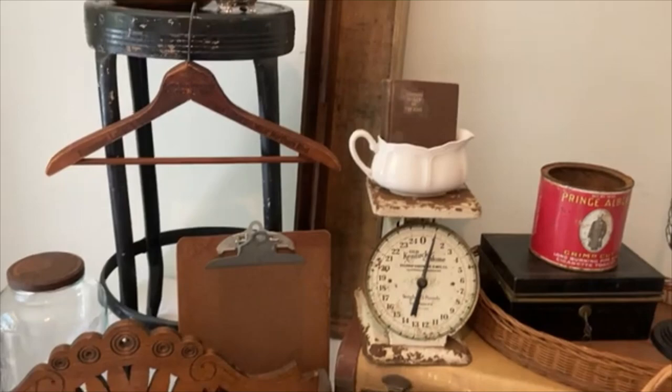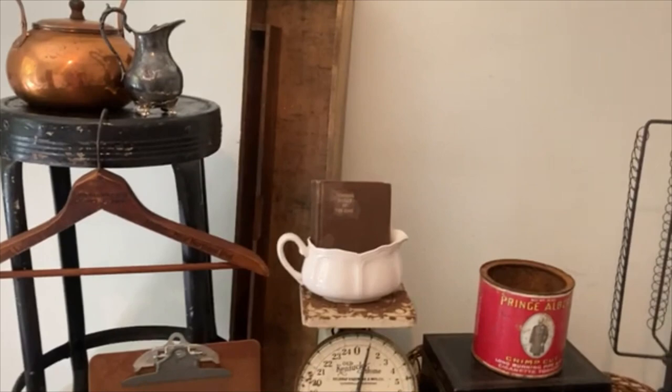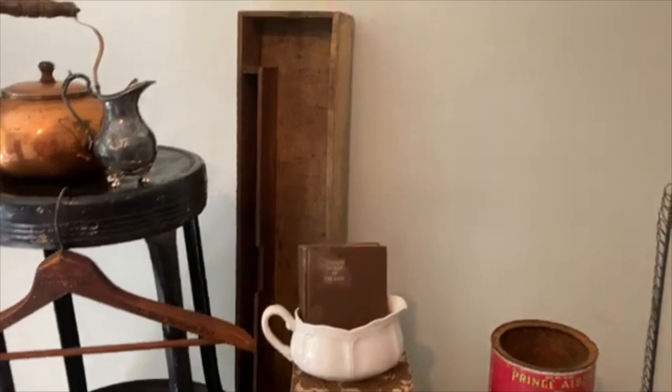And of course now we are going into the fall, which is my favorite time of the year, and it's also my favorite time to get out and go to yard sales. And then I found this big wooden crate. Let me see if I can get it out.